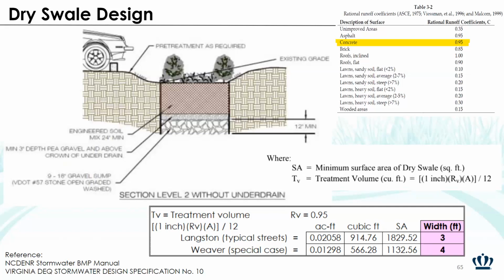Here at the bottom, the widths: we designed for the worst case, and typical throughout all of our medians, we use a 3-foot width for this dry swale. But we do have noted that on Weaver, which is a special case where there's a turn lane because it goes to a major intersection with a traffic light, there's a little bit more area. So in this particular design, the width is 4 feet.